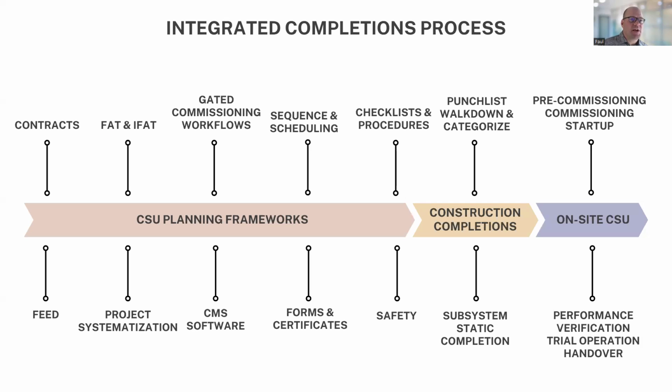So the first section here is our planning frameworks, and there's 10 project management frameworks that are required for planning. The first one on the screen is our contracts. So when we're preparing our design contracts and particularly our construction contracts, there's certain structure that needs to go in there defining how the project is going to transition from construction to commissioning.